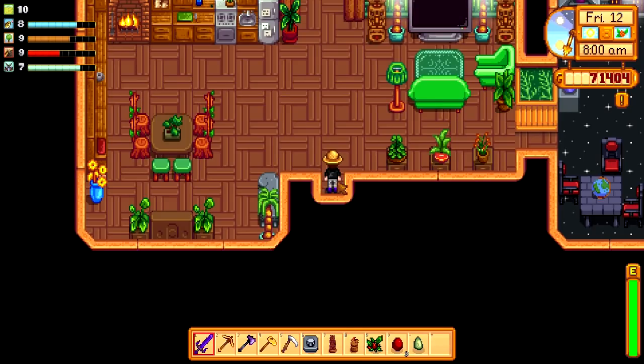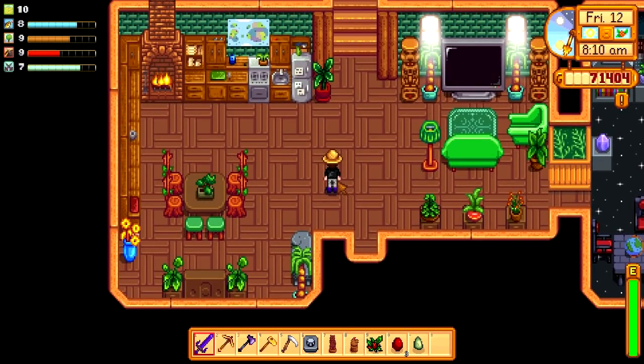Okay, so what I decided to do is try and theme the rooms. So each one of these rooms is a different theme. I've gone with a living room and kitchen, and I've tried to do it in sort of a jungle type theme. So lots of woods and green plants and green furniture and tiki totems and that kind of thing. And this is what we've done so far in this one.